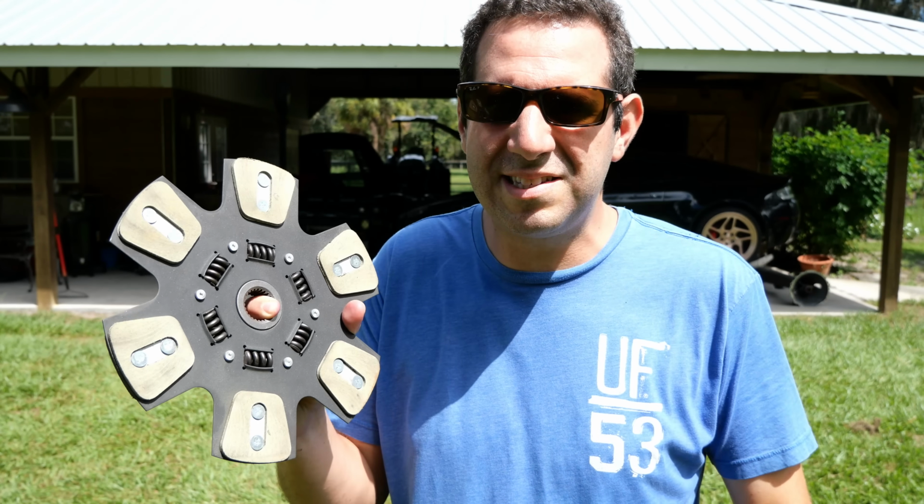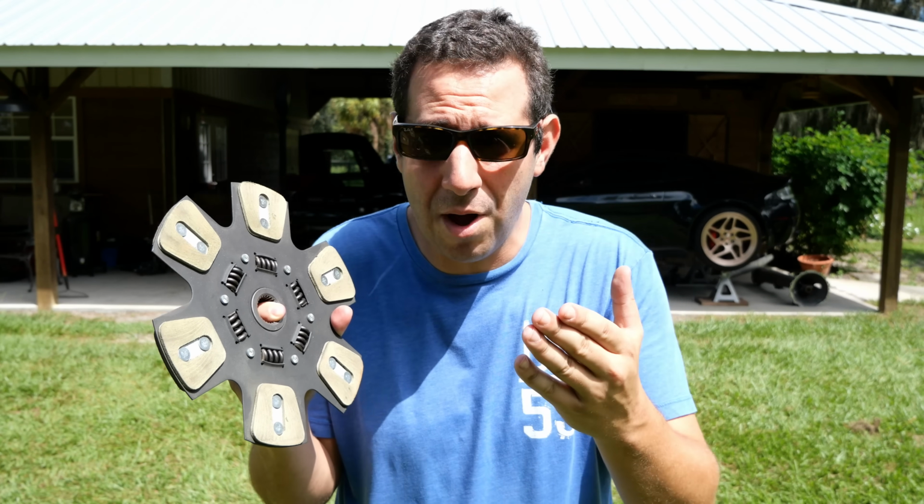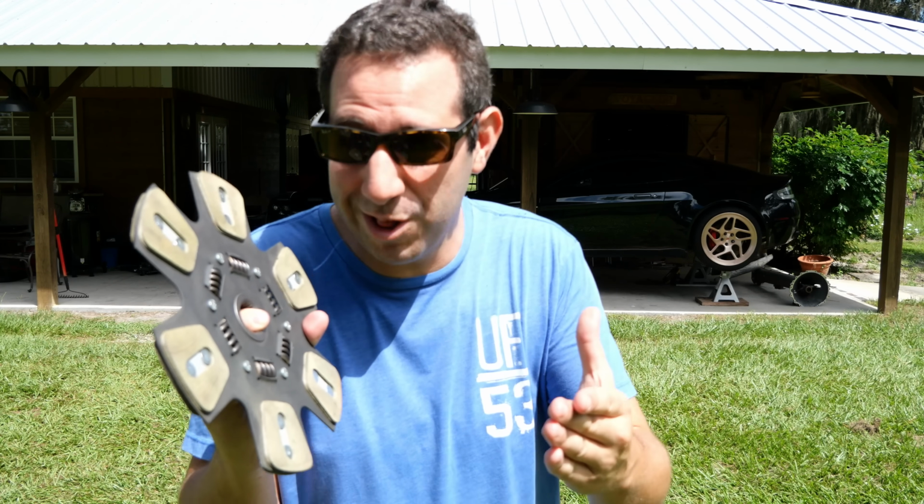The guys over at Kentucky Clutch came up with this as our solution, a 6-puck Kevlar lined clutch. This will probably be the first in an Aston, so I'm really excited about it.